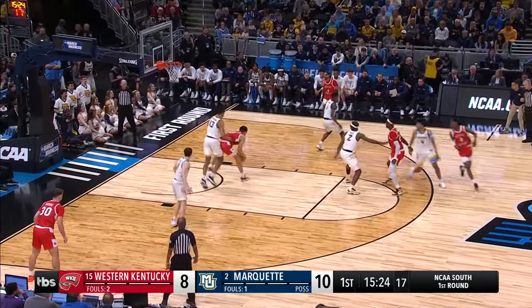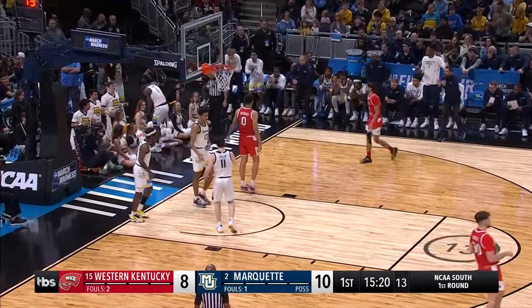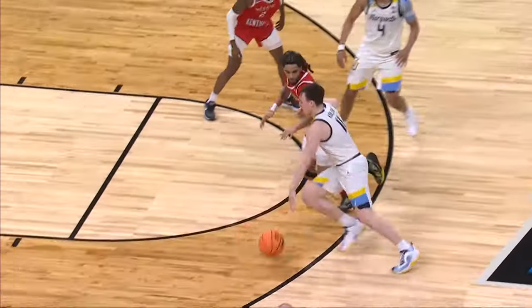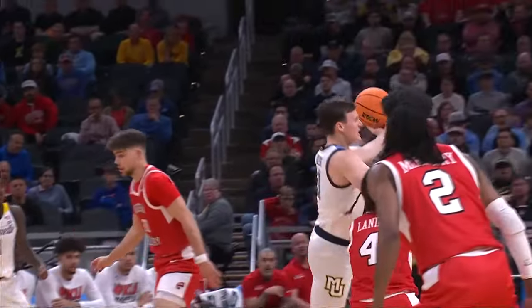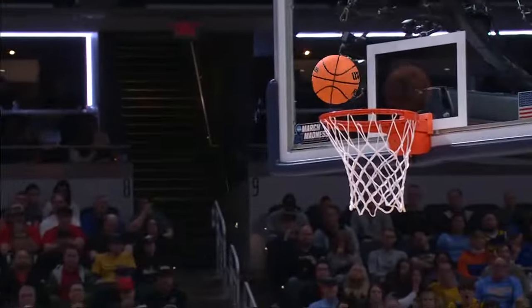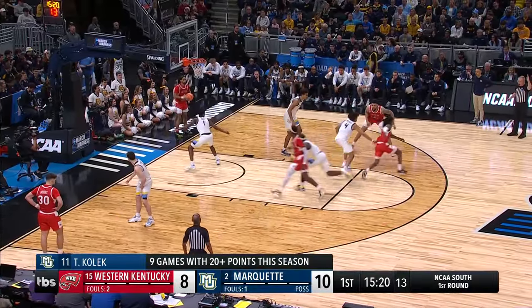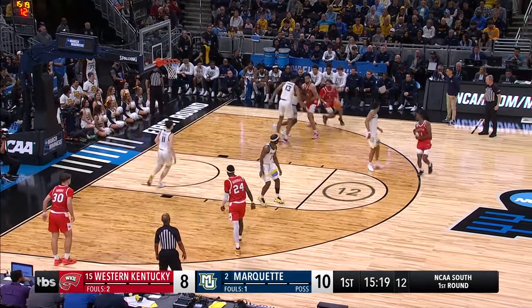Marshall's on top. Julian Chase Ross for Marquette. Out of bounds. It's off of Marquette. It's Western Kentucky's ball. Stan, this is what you're talking about. Kolek, once he gets rolling with that left hand, he is very difficult to stop. But they move the ball so effectively. Look at the way he puts that ball way, way out there. It's almost on his fingertips. But with the way they move the ball, it's hard to get in front of anybody.